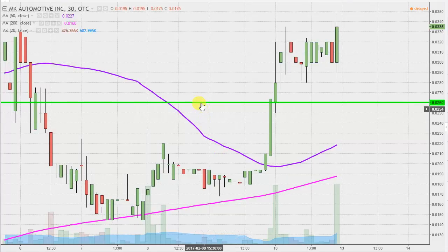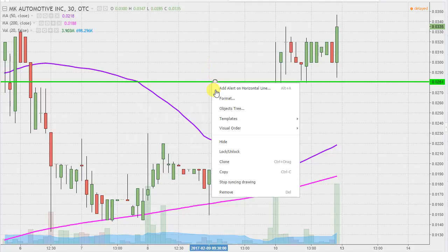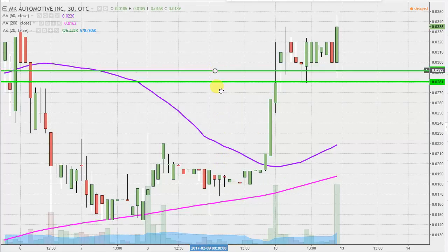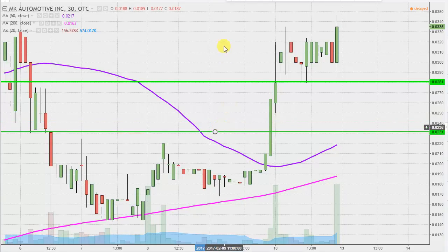The ideal level of support going forward, I mean, hey, Clay, what would make this chart look the absolute strongest? If the price can hold up above 0.028, that would be a great sign of power. But if the price does drop below it, by no means am I saying that the entire chart's ruined or anything like that. But if the price can stay up above it, that would definitely be the best case scenario. Next level of support is right there at 0.023. So 0.028, 0.023. Two near-term areas of support.